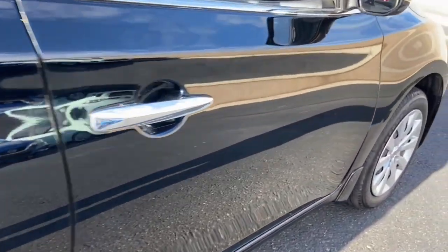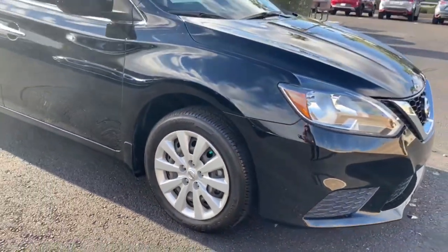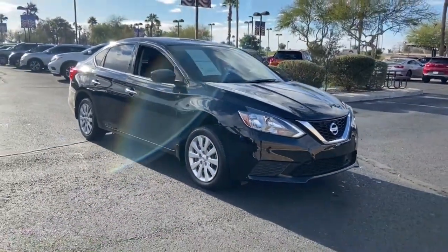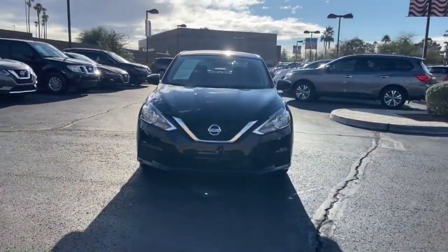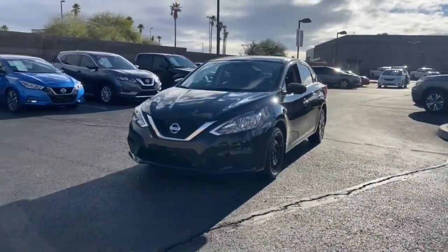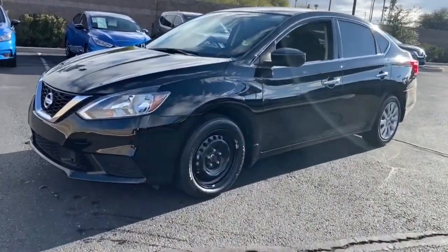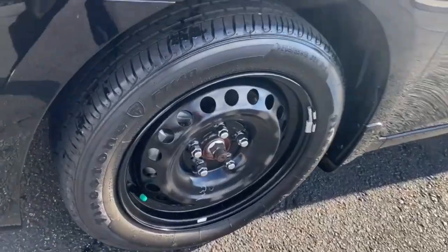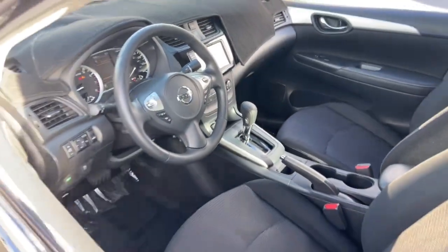A suite of standard driver assist safety tech and an unmistakably sporty ride. The following are some of this vehicle's highlighted options: keyless entry, backup camera, Bluetooth connection, steering wheel audio controls, stability control, pass-through rear seat, intermittent wipers, traction control, temporary spare tire, passenger vanity mirror.